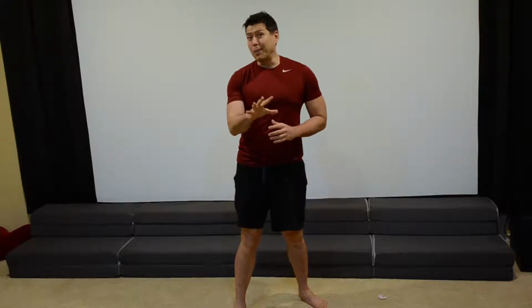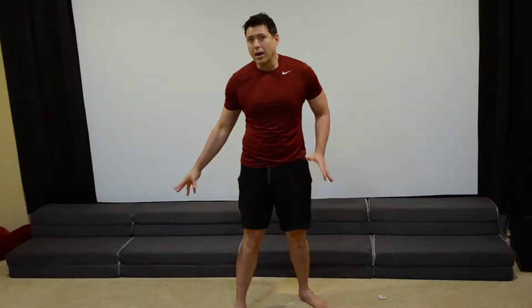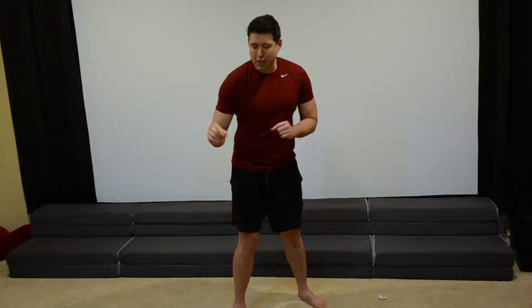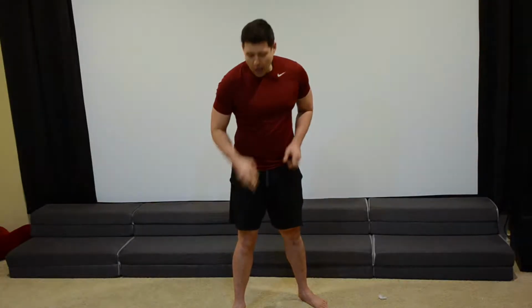All right, guys, so this is a simple warm-up for this simple workout. I'm trying to think of what are the best things, the most efficient use of time. Obviously, if you have a lot of time, add in whatever you want. The more of a warm-up you do, the better. But if I just had to eliminate as much as possible, just keep the basics. I want to warm up my ankles, my hips, and my shoulders.